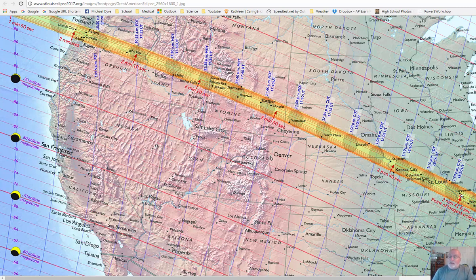Okay, and that one I don't remember what the timing is on that one, if it's going to be a little longer, a little shorter, but it's still not going to be maximal, which is about 7.5 minutes of totality, which I would love to see.